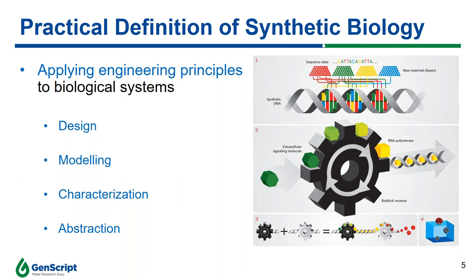And abstraction means being able to take a larger view. If I go back to the definition I mentioned of parts and devices, it means not always looking at a specific level of detail, but knowing that if I want a bigger function, I can encode it in a simple way. The key technology for synthetic biology behind all of this is DNA synthesis.